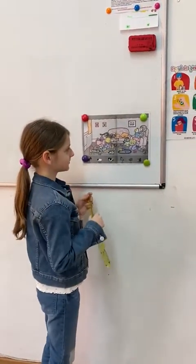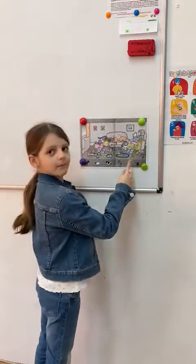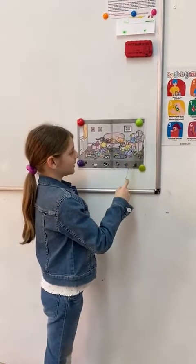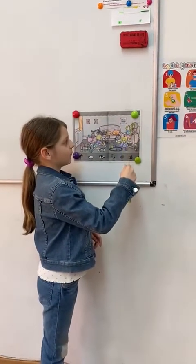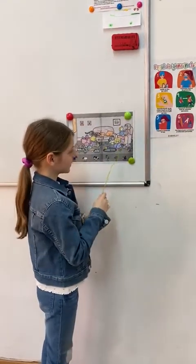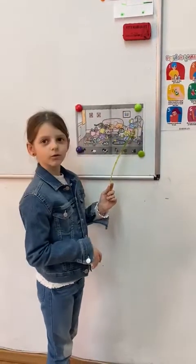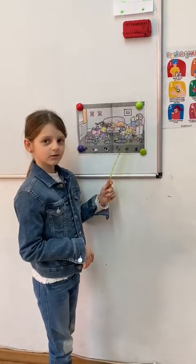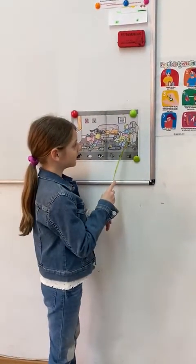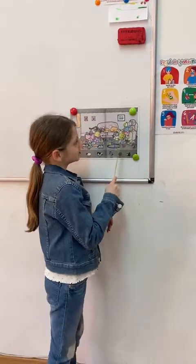Okay. Tell me about Mom. What is Mom doing? Mom has a book. Okay, so she has a book. And what is she doing with the book? Is Mom singing or reading? Reading. Mom is reading a story to the baby. To the baby.